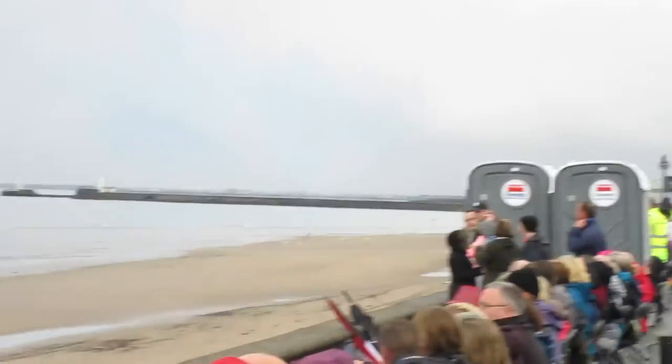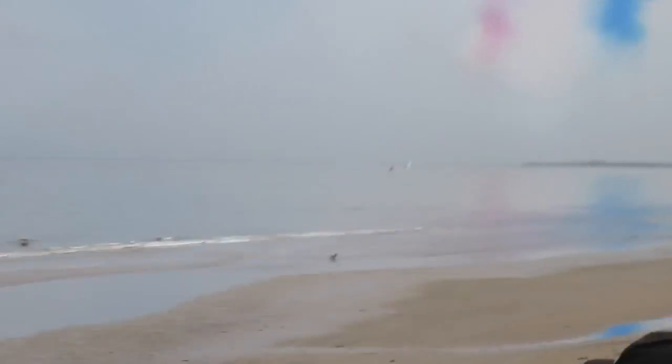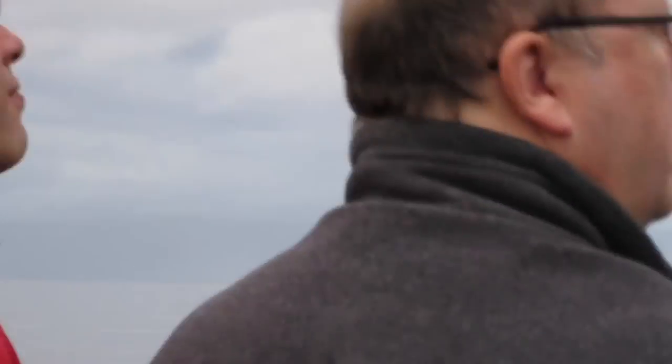Look at the sea. See them just above the road. Keep your eyes to the right for the shotgun.